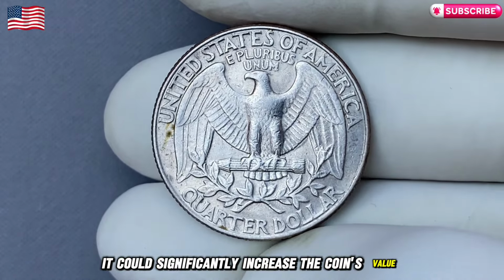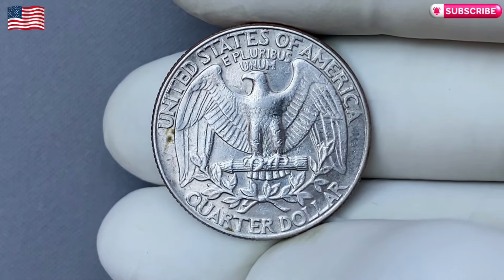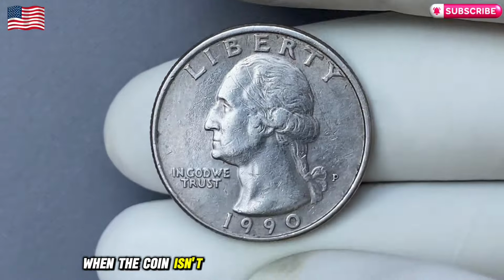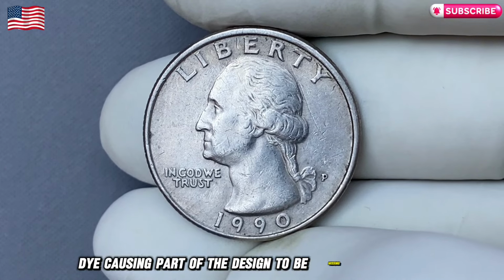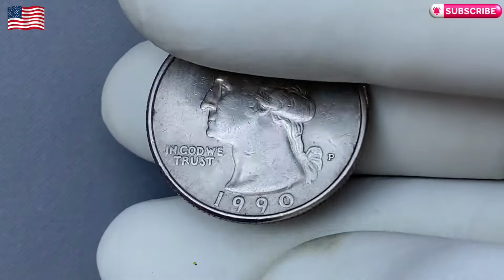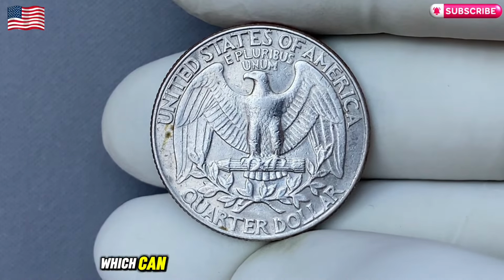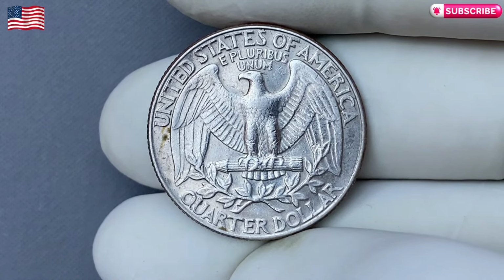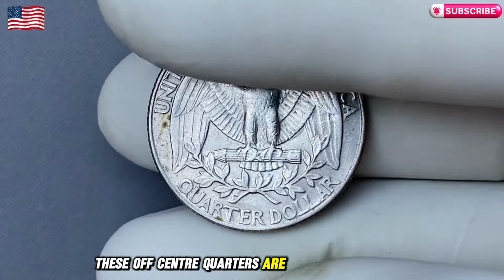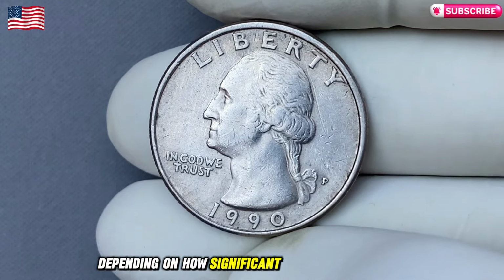These types of errors are fascinating to collectors because they are completely unique and can't be replicated. If you happen to find a 1990 quarter with clear doubling, especially on the date or lettering, it could significantly increase the coin's value. Another minting error to look for is the off-center strike. This occurs when the coin isn't properly aligned with the minting die, causing part of the design to be missing or shifted. An off-center strike can create a coin with an irregular shape, which can be highly sought after by collectors who specialize in error coins.